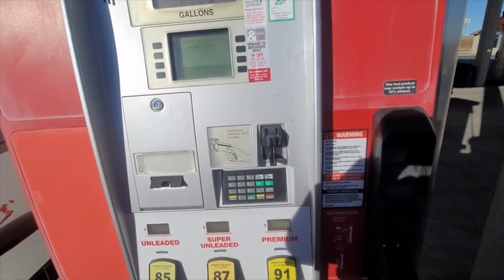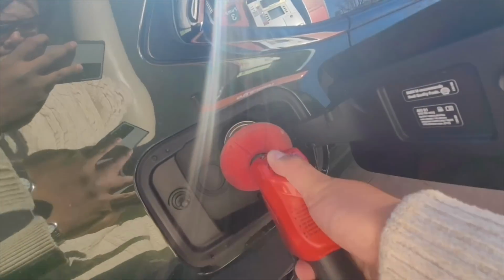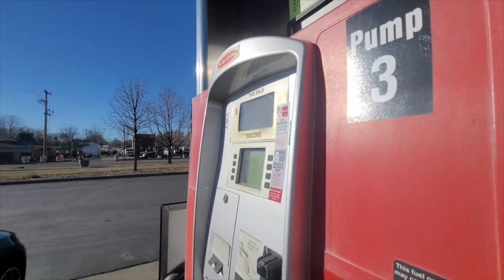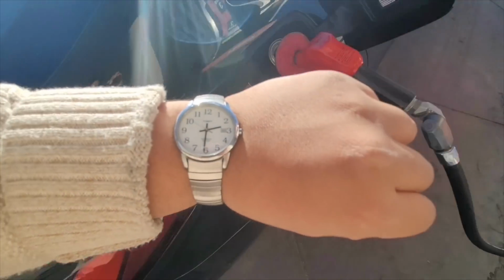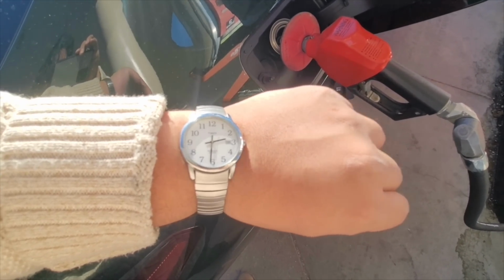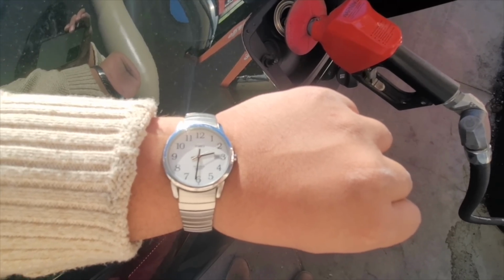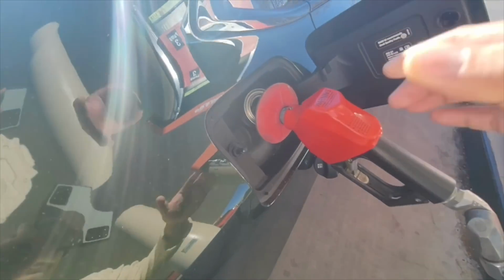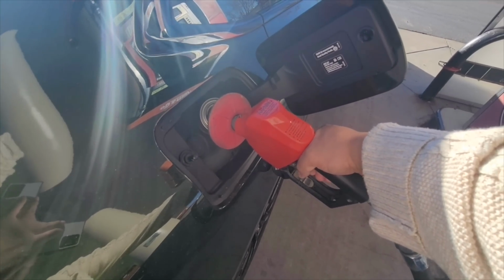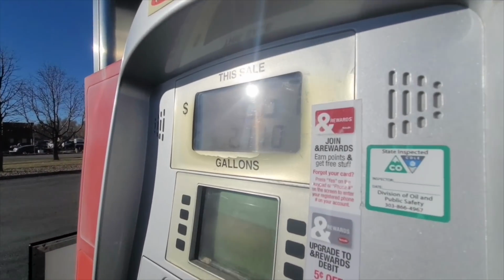We're here at the pump getting full 91 premium gas. Let's see how much this car will take. All right, the car is clicked once. 1.8 gallons. We're gonna wait 30 seconds. All right, 10 more. Beautiful. I'm gonna fill it up again until it clicks. There we go. We are at 2.1 gallons of fuel.